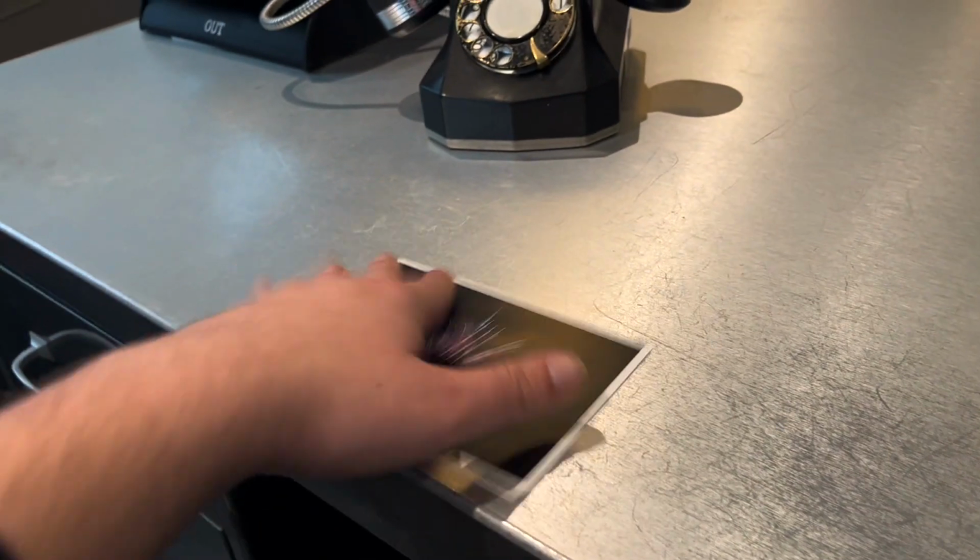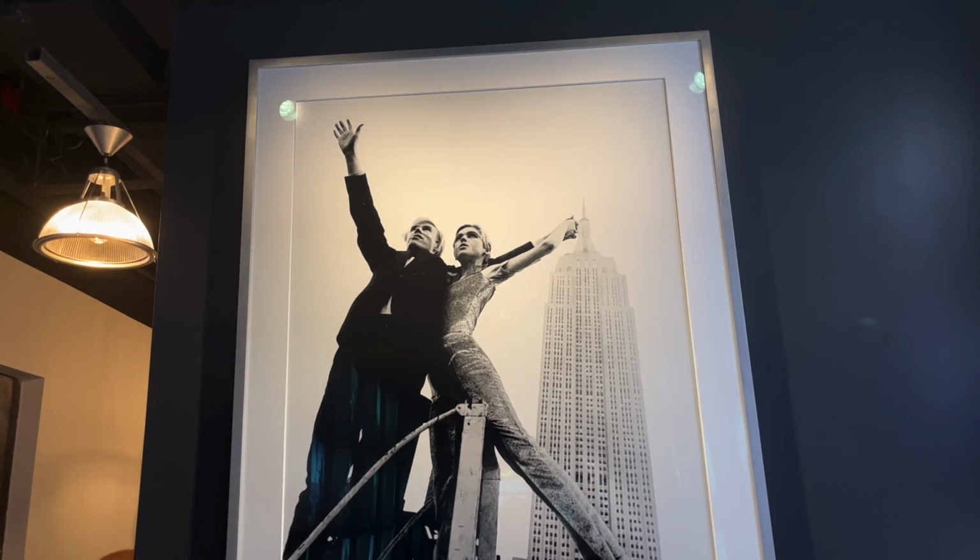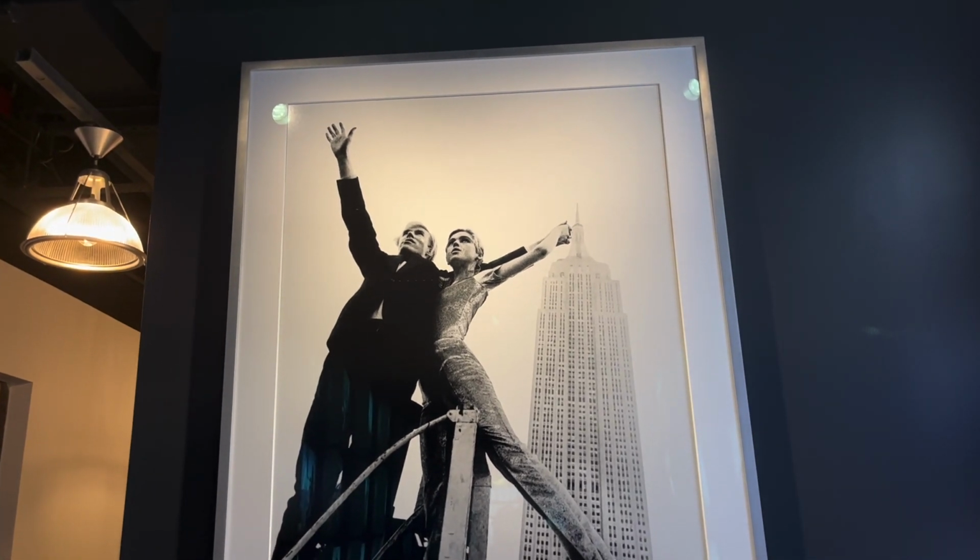Oh, an important memo for me. A blank postcard. It would take quite a while to go through each and every single one of these, but I took pictures of the ones I liked most. This one's also cool. Andy Warhol and Edie Sedgwick, spring 1965.